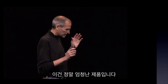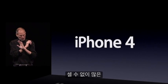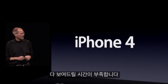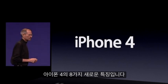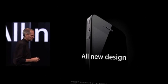Now, this is really hot. And there are well over 100 new features, and we don't have time to cover all of them today. So I get to cover 8 of them with you. 8 new features of the iPhone 4. The first one, an all-new design.